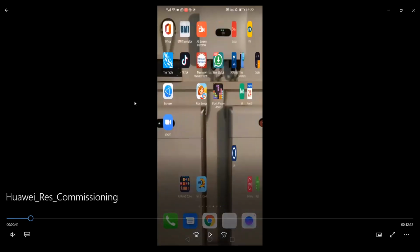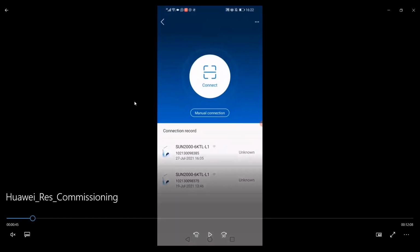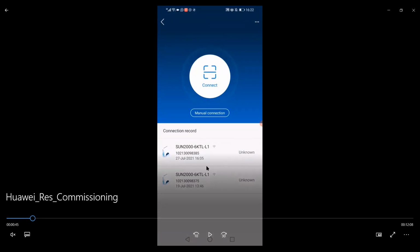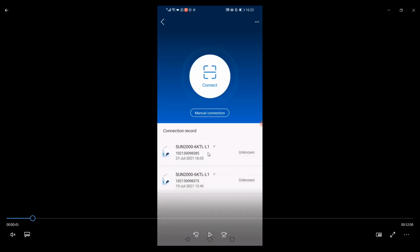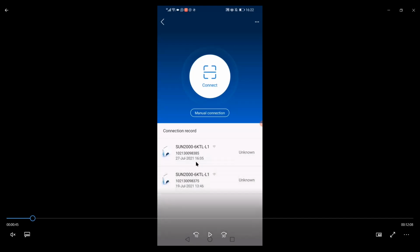After connecting to the SUN2000 network, you go to your Fusion Solar app. This is what you see when you open it. As you can see, the SUN2000 6KTL, there are 2 inverters with 2 different serial numbers. The app will see all the inverters that are online and communicating, but you want to log into the one inverter that you want to commission, so you click that one. How do you see it? You check your serial numbers, because the serial number should match the actual inverter that you want to commission.